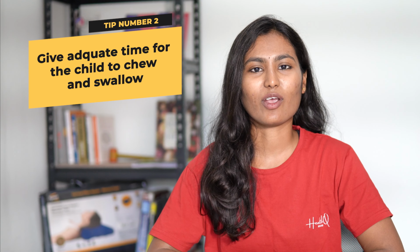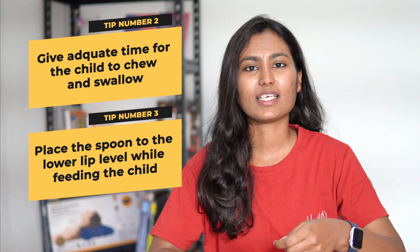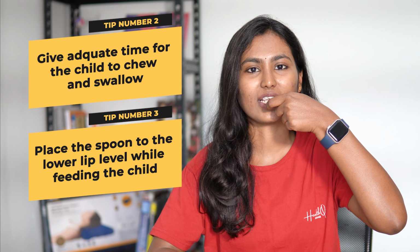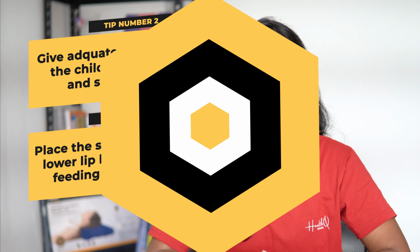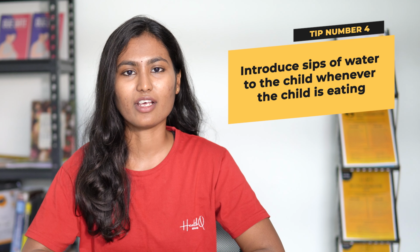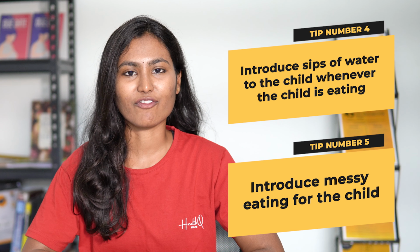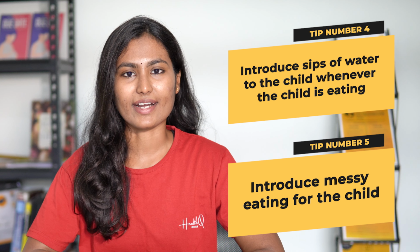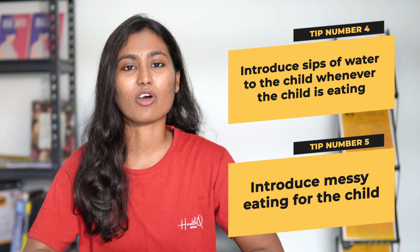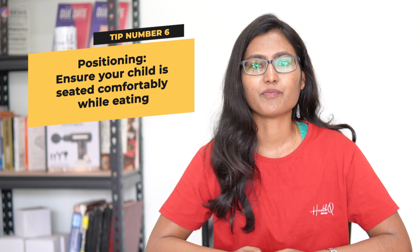Number 2, give adequate time for the child to chew and swallow. Whenever you are feeding the child, place the spoon at the lower lip level so that the child will have a good control of gulping the food to the mouth. Introduce sips of water to the child whenever the child is eating. And also introduce messy eating for the child. So this messy eating will help the child to build awareness in his sensory systems, and also he will learn self-eating skills.